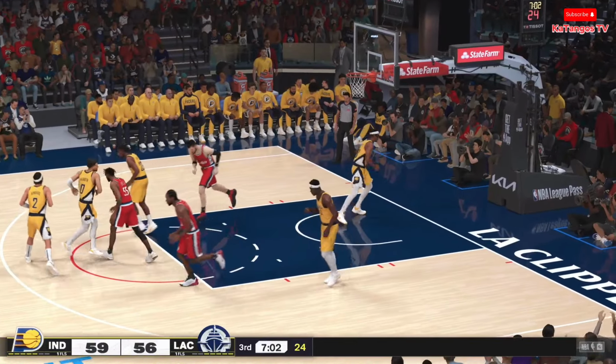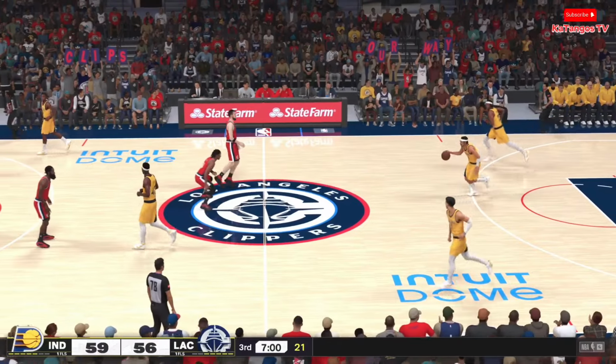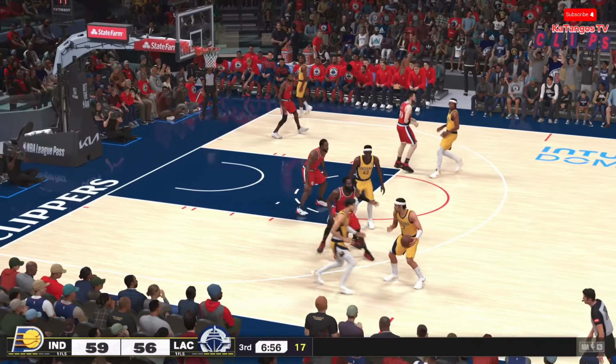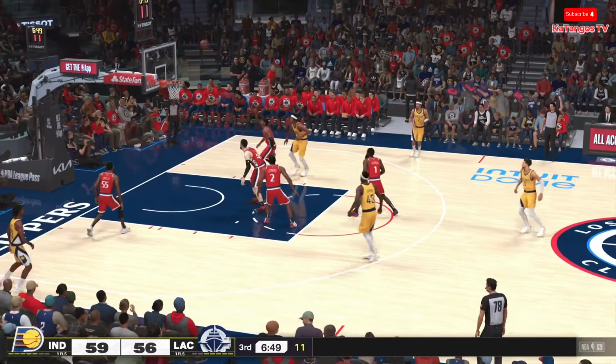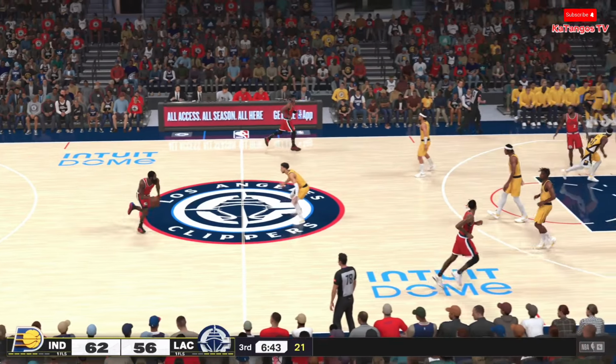Hits them both. Now Nembhard, he's got nine. Pass to Halliburton. Back to Nembhard, from downtown. That's good, and Halliburton gets the assist. 3-point basket. Halliburton's got three assists in the game.